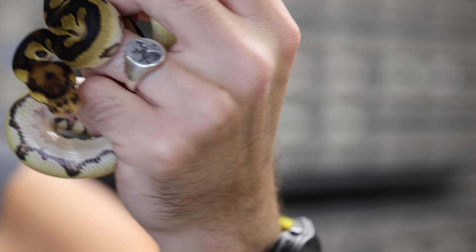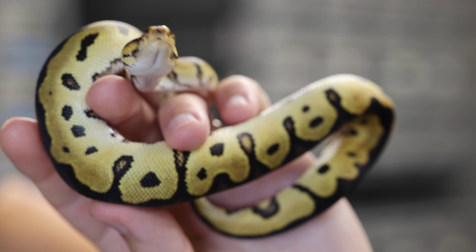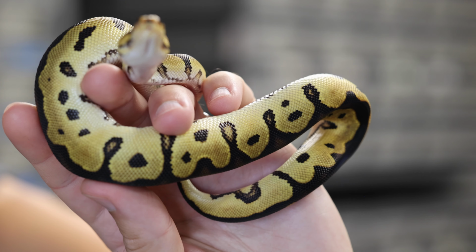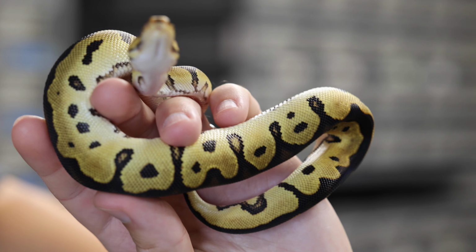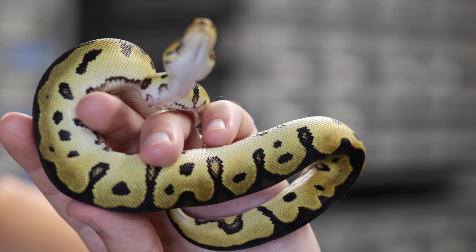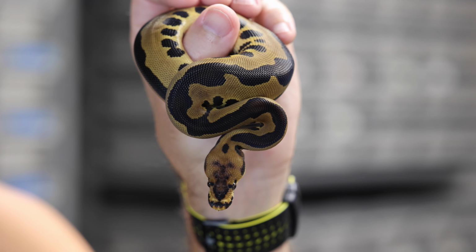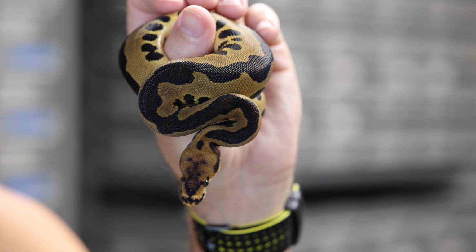The rest of the clutch, which was 9 eggs, was completely healthy. So, you have a potential to get a very awesome snake here. Clown possible OD, 100% het pied female, and she's the only female visual clown that I'm releasing from this clutch. All right, this is a leopard clown female, 100% het pied.